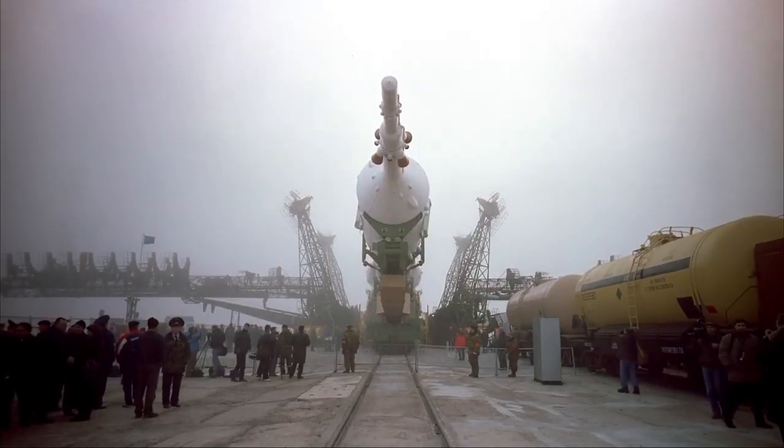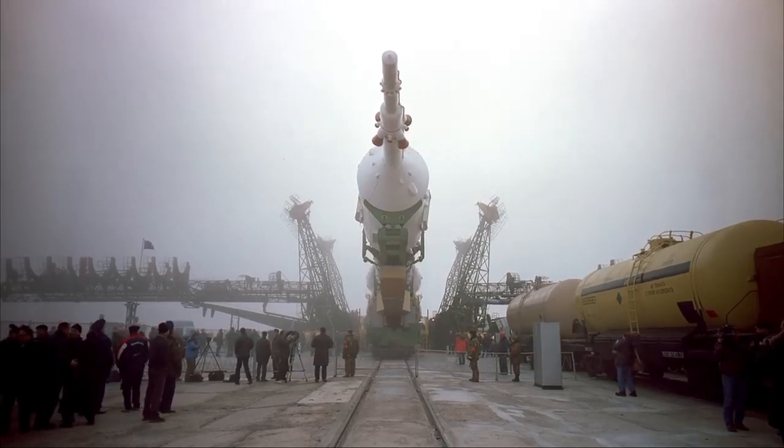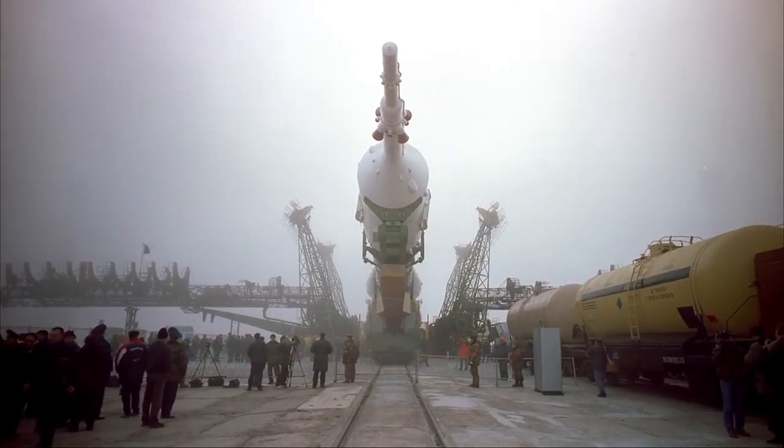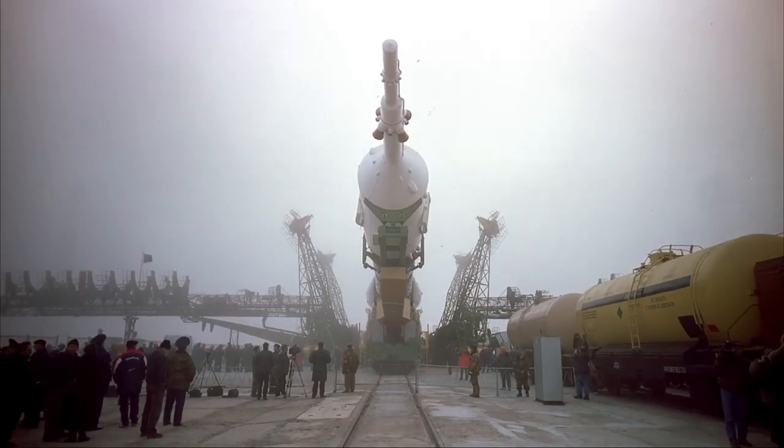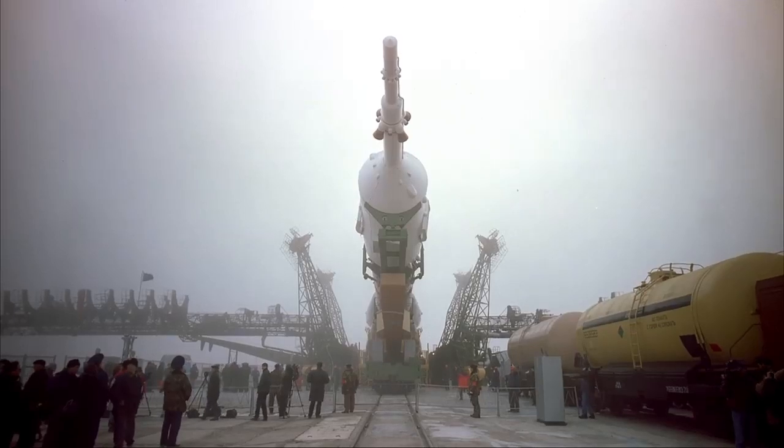Launch to station aboard a Soyuz rocket, the workhorse of the Russian space program. An unbelievable 406 launches have gone from this pad.